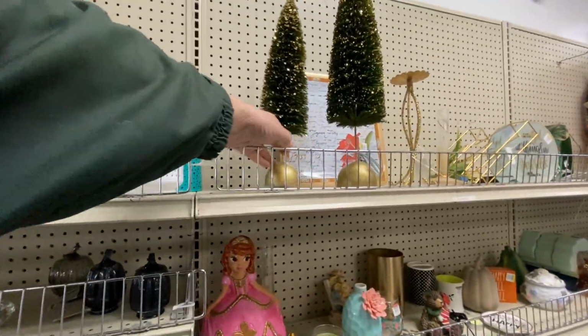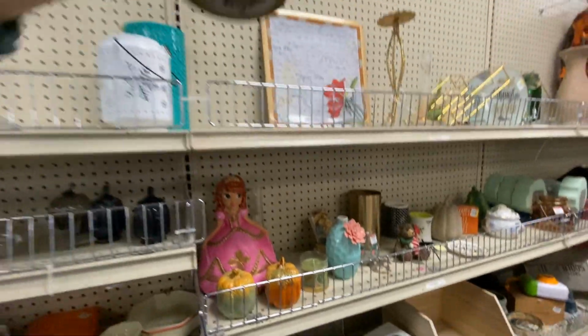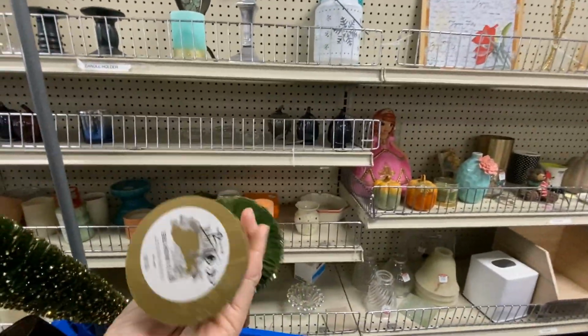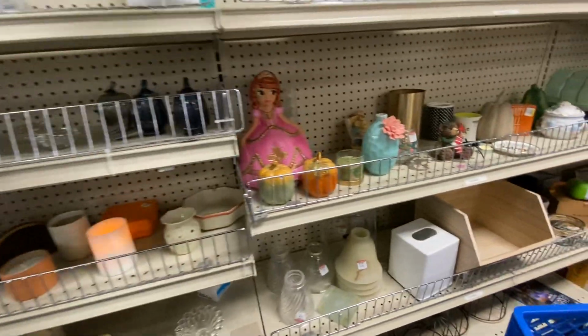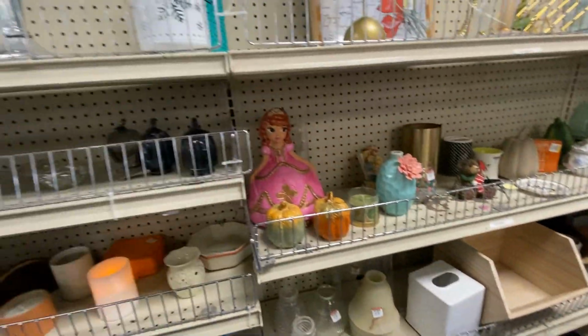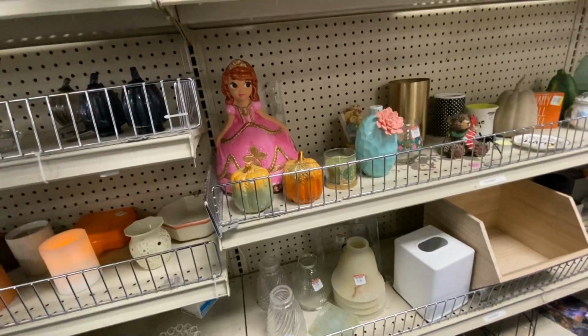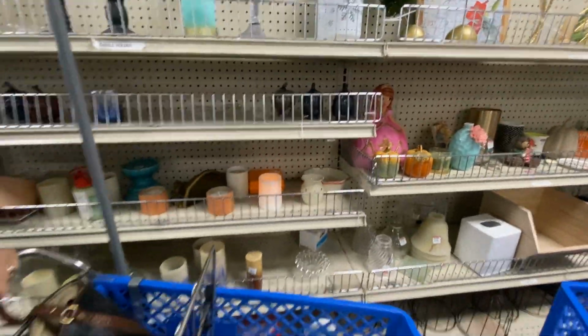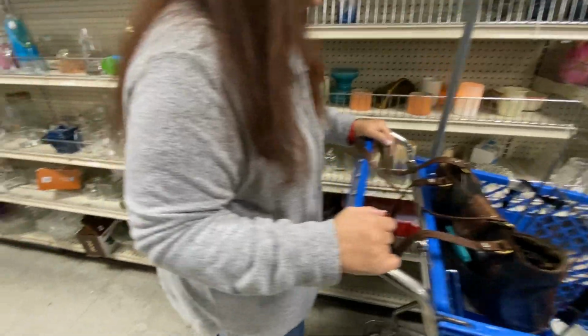I was really tempted by these Christmas trees. I thought they were so pretty and would make really pretty home decor, but they wanted $10.50 for the bigger of the two, and I believe it was $8.50 for the smaller one. It was just a ridiculous amount in my opinion, for those trees.